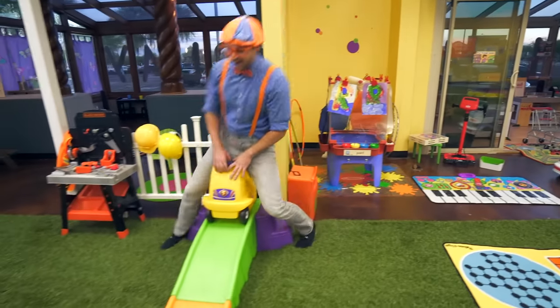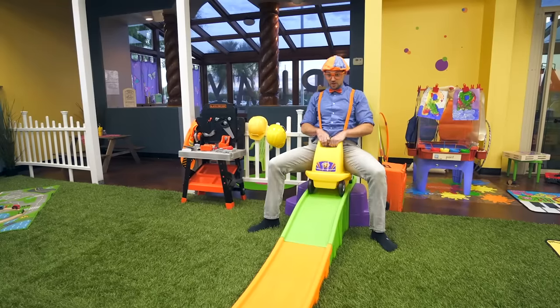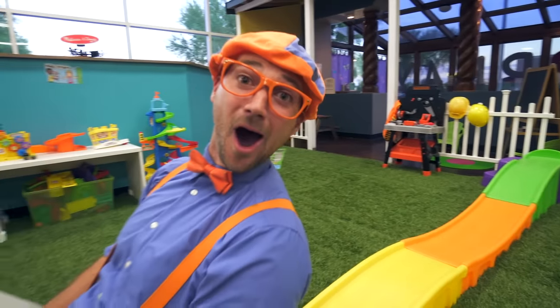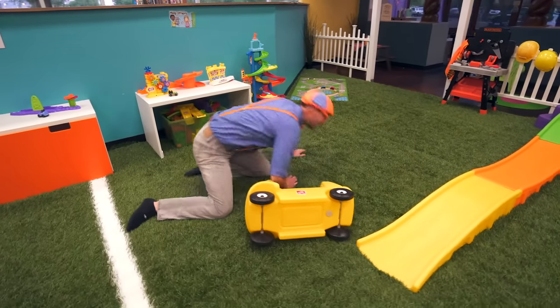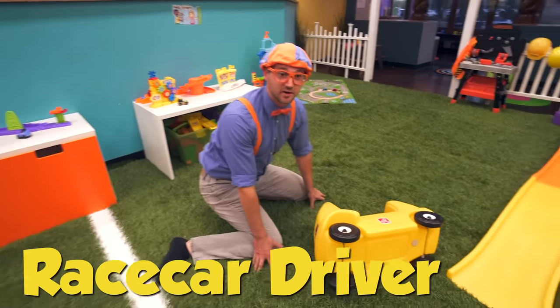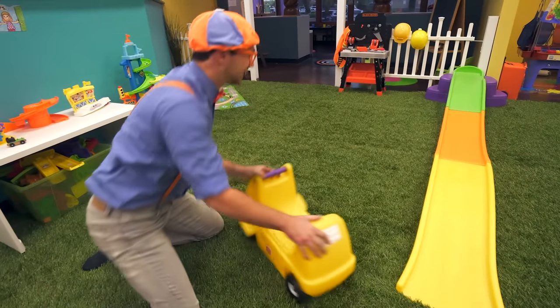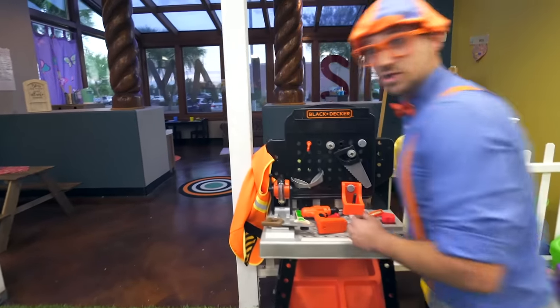A car! Here we go! It's like I'm a race car driver. That was awesome! Even a race car driver is something you could do for work. That'd be pretty fun. So cool.